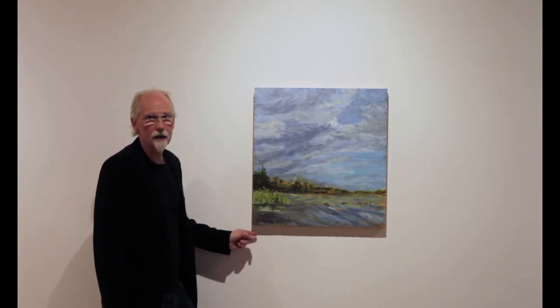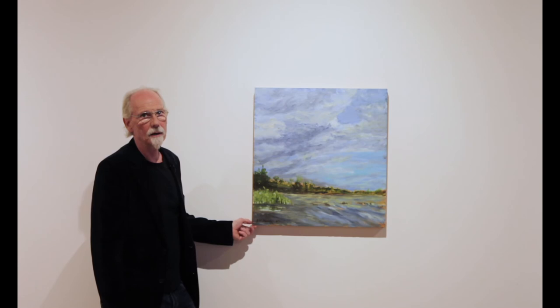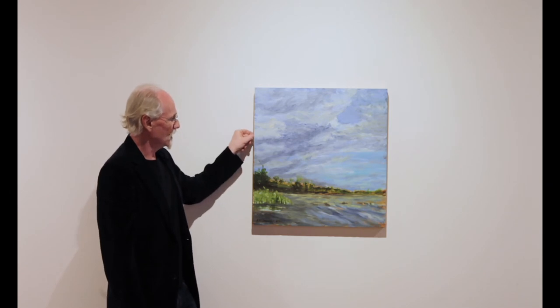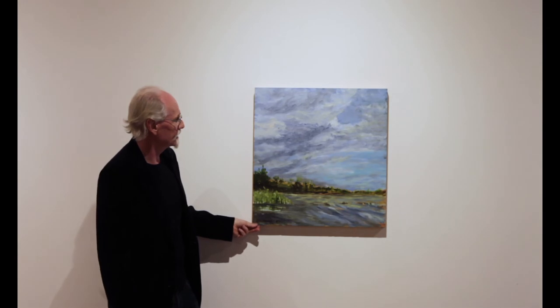Rae did a lot of 2x2 sketches on plywood. This looks like 3/4 inch plywood. It says heavy duty plywood. So she worked directly on these. This is from the early 90s. You know, the very painterly approach.